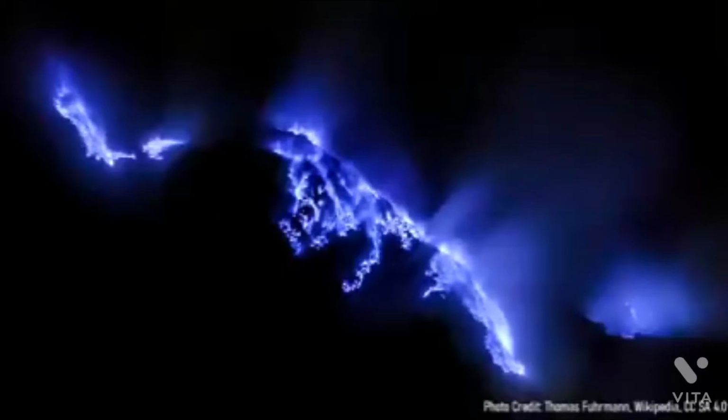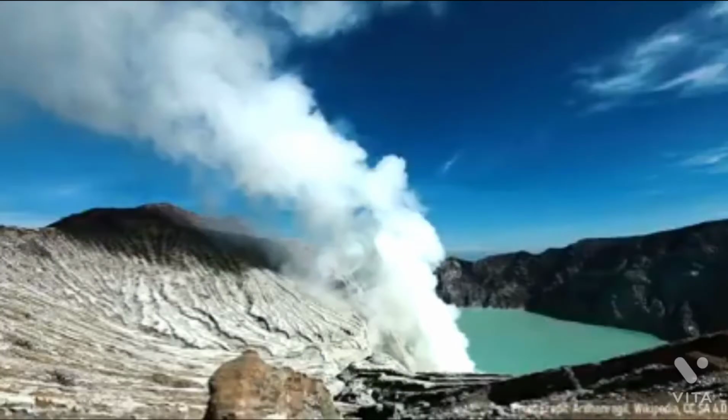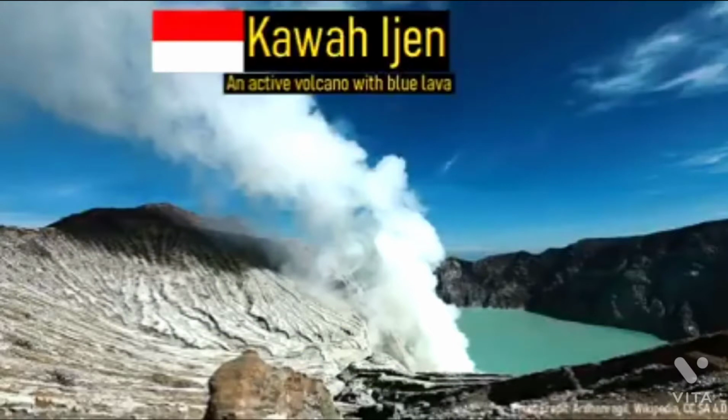Within Indonesia is one of the world's weirdest volcanoes. This volcano regularly erupts bright blue lava that flows downhill, creating a series of flames, marking it as a truly unique active volcano. These photos being shown on screen are not color enhanced or photoshopped, as the lava truly is that color. The volcano which produces this strange phenomenon is called Kawah Ejen.